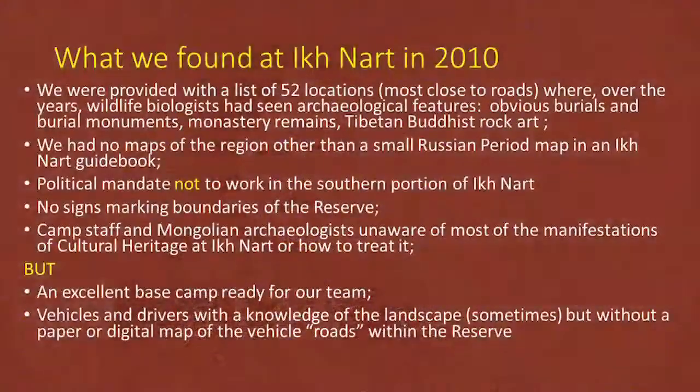So when I got there the first year with 10 volunteers in tow, and just me and a volunteer from Anza Borrego, we were handed a list of 52 locations where the biologists had seen these strange stone features. They consisted just of burial monuments, Tibetan rock art, and monastery remains. We had no maps. We had no markings on the edge of the reserve. We had a political mandate that we could not go into the south part of the park because the political administration there were selling off poaching licenses, and we were not getting along with the northern part of the park.